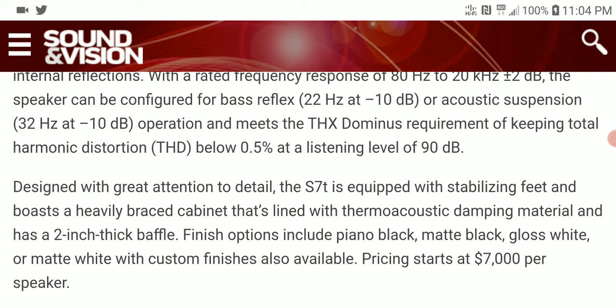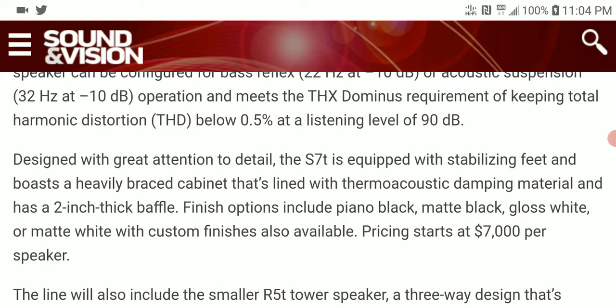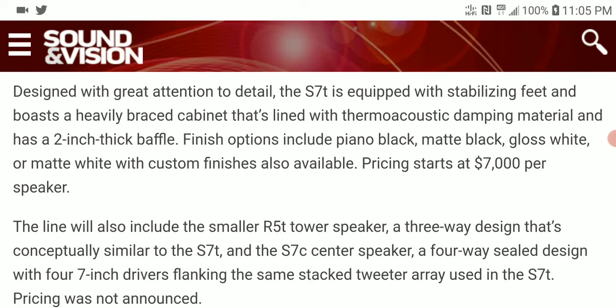It's very nice in its frequency response as it goes down to 80 hertz and scales up very well to 20 kilohertz. The speaker has a very powerful bass response, as it has a bass reflex that goes down to 22 hertz. Depending on the way you tune it, it can go down to either 22 hertz or 32 hertz. The THX Dominus requirement is to give you a total harmonic distortion of 0.5 dB at a listening level of 119 decibels. So it is going to be almost inaudible distortion, and it really can play crazy loud.